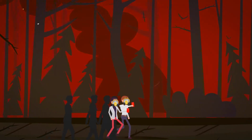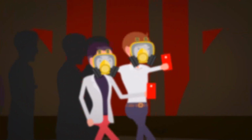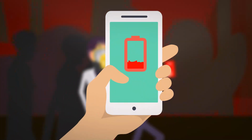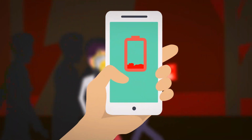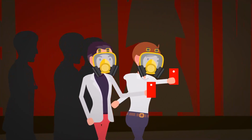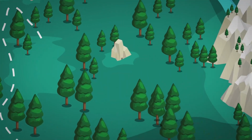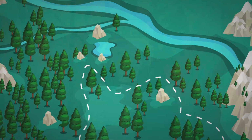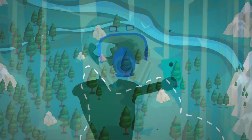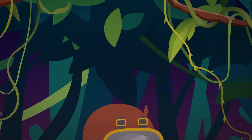You're now entering the treacherous terrain of the jungle and the danger zone. Everyone's phone batteries are giving out one by one, so your vision is even more limited. The terrain is tougher and you can't hear any sounds from the river. At this point, you're not even sure if you're going the right way. But your instincts tell you the deeper you go, the safer you'll be. The path is muddy, and the vines are hindering everyone's movements.